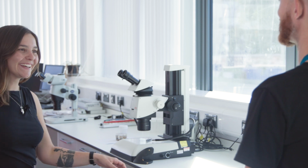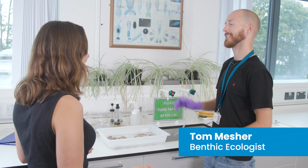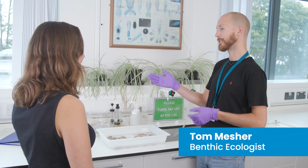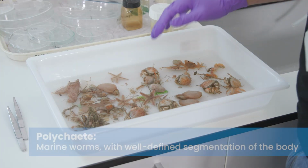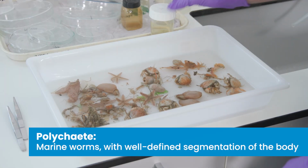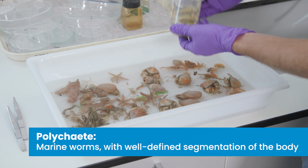Hi Tom. Hi. Thank you for showing us some samples from the benthos. So what is the benthos? So the benthos is just the seabed. The seabed is full of life, not just in tropical coral seas, but also off the coast of England too. So we have polychaetes in here. These are generally very small in this sample, but they can also be very large, like this one here.